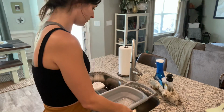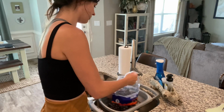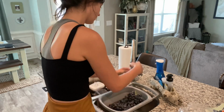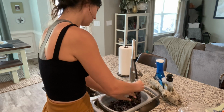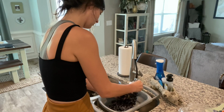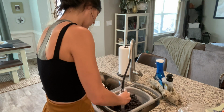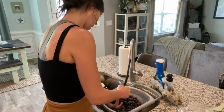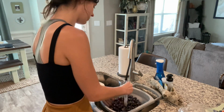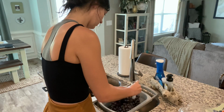So my snack of choice is always fresh fruit. I love to have fresh fruit around the house. So what I do when I buy it is I bring it straight in, and the more things that I can make easily convenient, the better. So I like to wash all of my fruit right away and put it into one big bowl so that I can just snack whenever I want, maybe have some for breakfast or just whenever I get the craving, which is a lot.